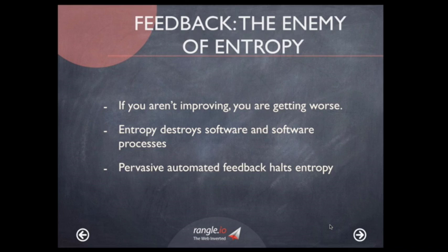So feedback is the enemy of entropy. If you aren't improving, you're getting worse. Entropy destroys software and software processes. Even if you get to an ideal workflow and scenario, if you're not having feedback, it's going to start to degrade. Your daily smoke builds become every other day. Your commits get sloppier. These things take a lot of discipline.